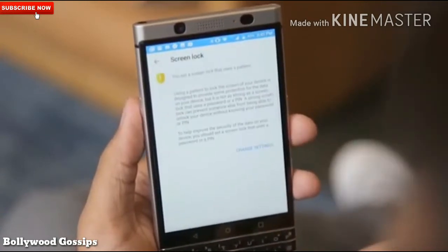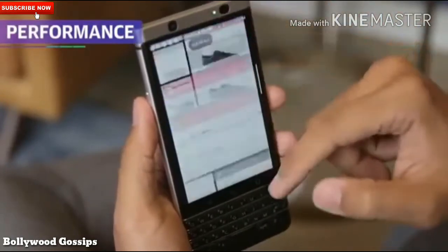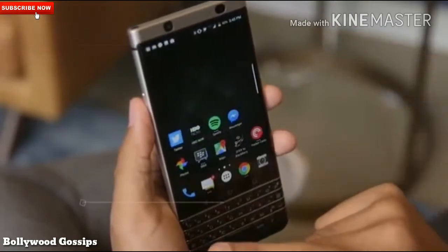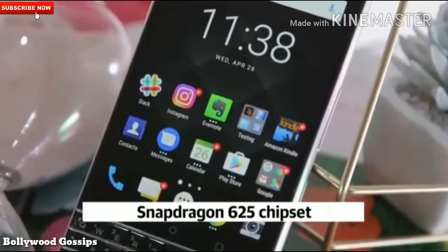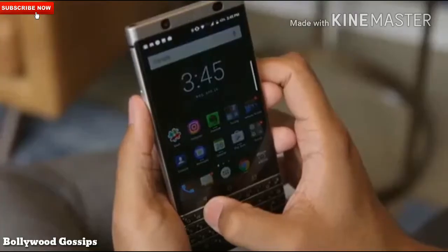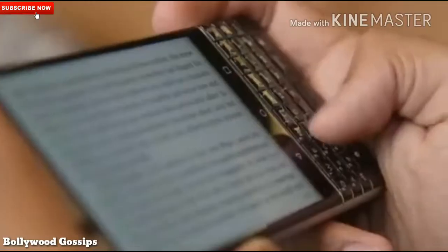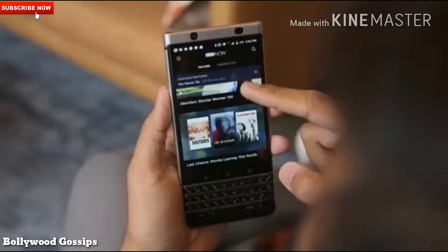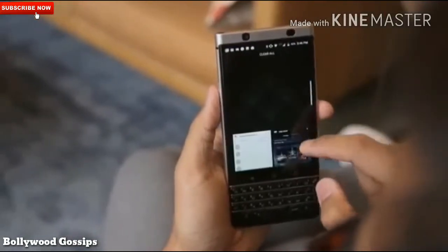Of course, none of this would matter if the phone choked while trying to switch between apps. That's definitely not the case though. The KEYone uses Qualcomm's Snapdragon 625 chipset with 3 gigs of RAM. That's not the most powerful bit of silicon out there, but over a week of testing, the KEYone never really felt sluggish. Performance, in other words, was always more than just good enough. The only time we noticed any hiccups was when playing graphically intense games, though they always remained playable.